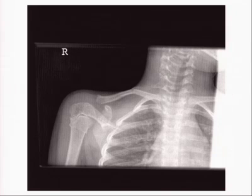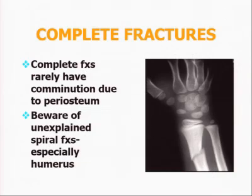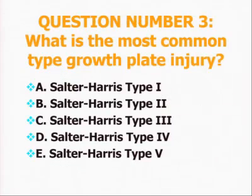But sure enough, that's what she was complaining of. And when we get a picture here, we see, oh my gosh, she had an impact, sort of a buckle fracture of her proximal humerus also. She wasn't complaining of this. This is what bothered her. And what was her major question? When can I go back and play? Okay, these gymnastic people are very driven. Anyhow, complete fractures can occur, but unexplained spiral fractures, especially in the humerus, are child abuse until proven otherwise.